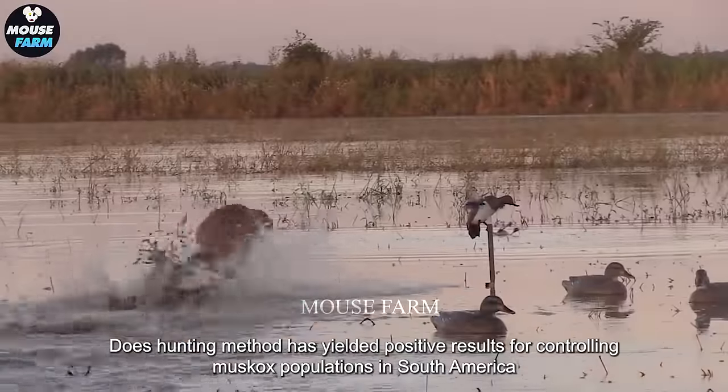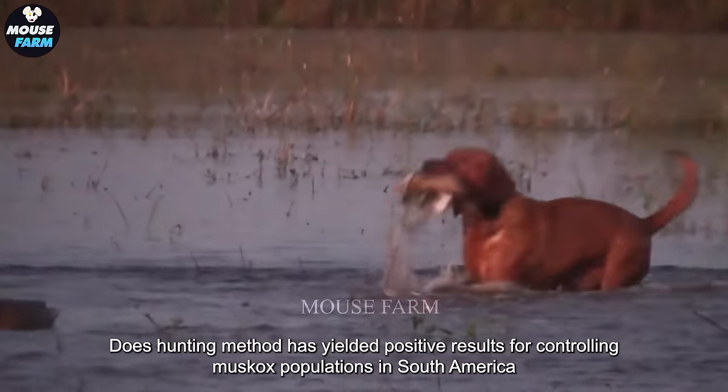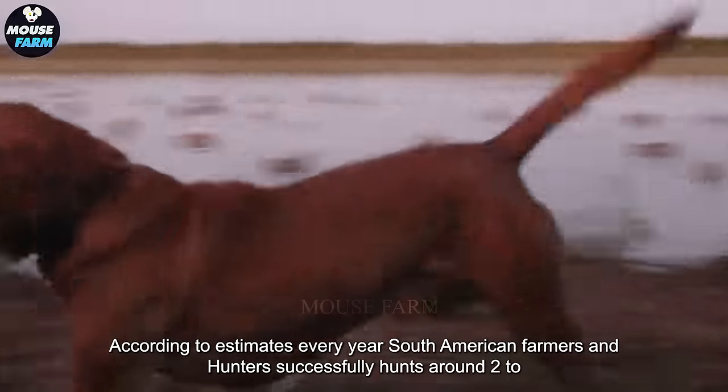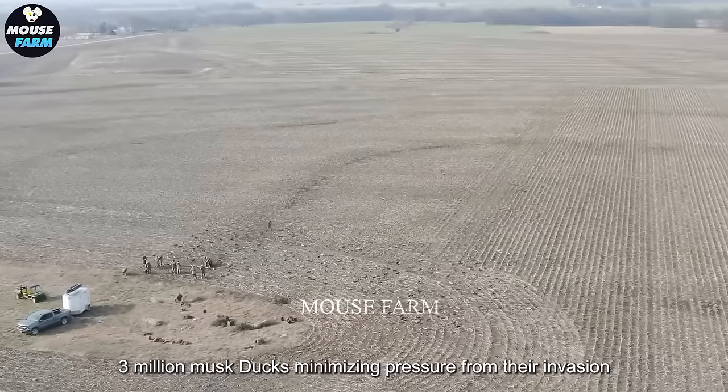This hunting method has yielded positive results for controlling musk duck populations in South America. According to estimates, every year, South American farmers and hunters successfully hunt around 2 to 3 million musk ducks, minimizing pressure from their invasion.